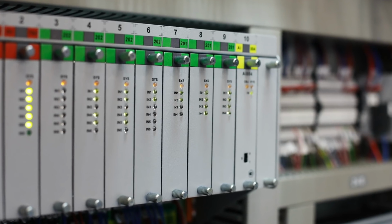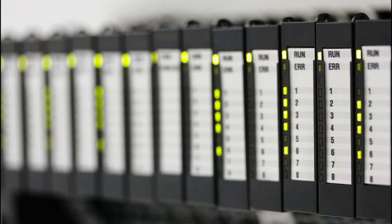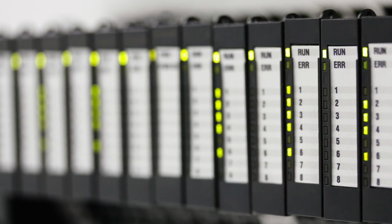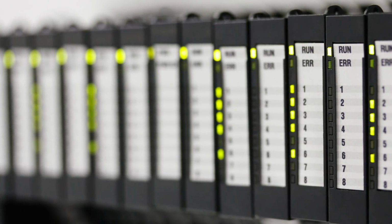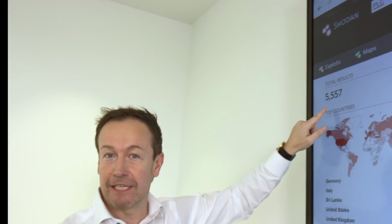We're searching for these individual bits of kit that control the big industrial systems. They're called Programmable Logic Controllers, or PLCs, and if you're running a water plant, power station or factory, for example, you don't want just anyone fiddling with them. We know that there's now 6,000 of these PLCs connected to the internet. This result is real-time, and they should never be connected to the open internet like that. So there's over 5,000 mistakes being made at the moment.